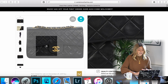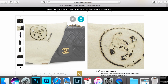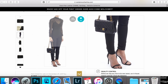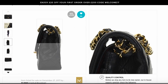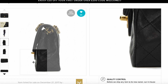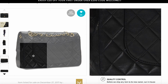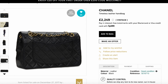Now again, this seller is really good for their images because they take so many. So here we can see the dust bag is obviously a little bit warm, which I'm not so bothered about. Here we have a picture of the bag worn on a model, so you can gauge for size. And then these are the pictures which I actually find the most useful. It's where you can zoom in and really have a look at the corners to see all of the wear. You can have a look on the back to see if there would be any denim transfer. That would probably be more useful on a lighter colour bag, but again, really helpful.